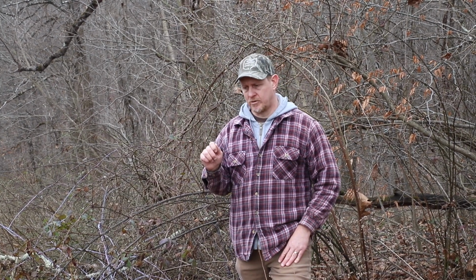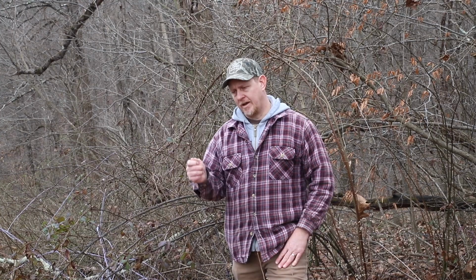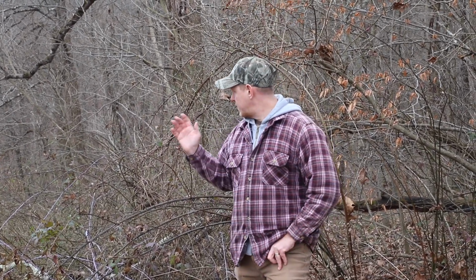What I am going to change for next year is I'm going to go to a basal bark treatment. So triclopyr and diesel. The diesel helps cut into the bark, and the triclopyr will kill the tree better than the glyphosate did. So that's the plan, and yeah, it's come a long way, but there's still a good ways to go.